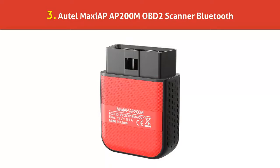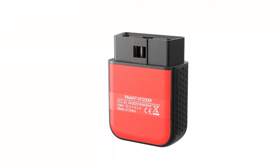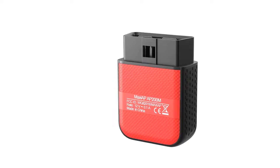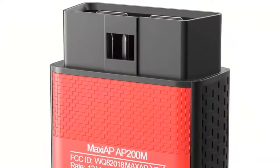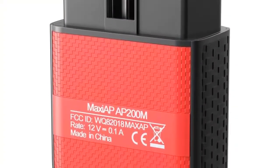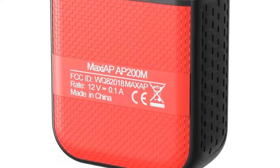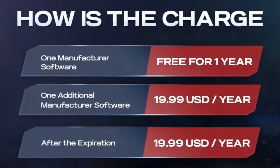Autel MaxiAP AP200M OBD2 Scanner Bluetooth. New, as a new generation of 2020 enhanced OE vehicle diagnostic dongle, Autel AP200M performs OE-level diagnostics and maintenance, including full systems diagnosis, 6 commonly used reset functions, and full OBD2 functions on all makes since 1996. It turns the Android or iOS mobile into an advanced auto scanner via Bluetooth, which is the most popular and convenient way to do repairing work.